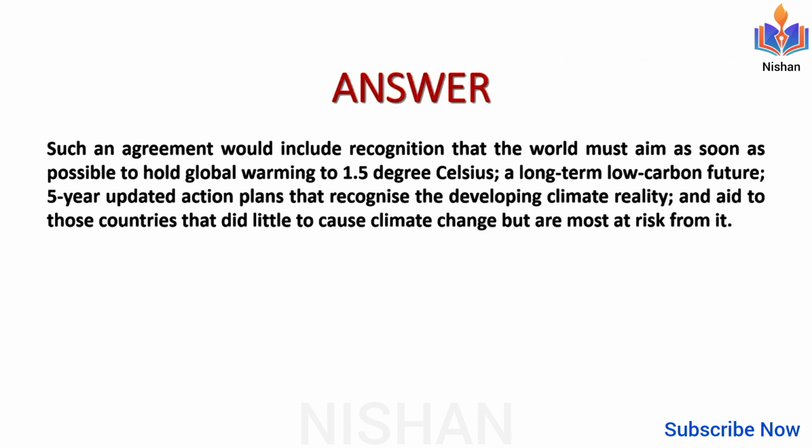Such an agreement would include recognition that the world must aim as soon as possible to hold global warming to 1.5 degrees Celsius. A long-term low-carbon future. 5-year updated action plans that recognize the developing climate reality. And aid to those countries that did little to cause climate change but are most at risk from it.